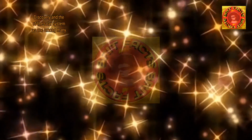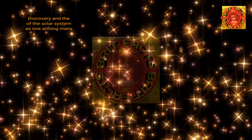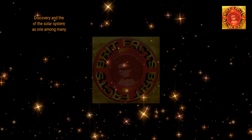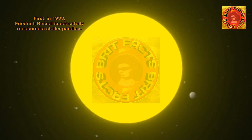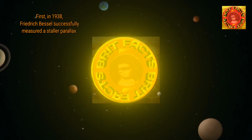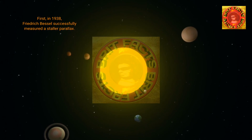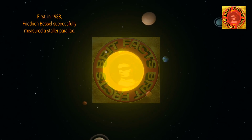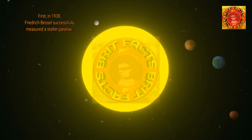Fact number 21. Discovery of the solar system as one among many. Although it is debatable when the solar system was truly discovered, 19th century observations determined its nature and place in the universe beyond a reasonable doubt. First, in 1838, Friedrich Bessel successfully measured a stellar parallax, an apparent shift in the position of a star created by the Earth's motion around the Sun. This was not only the first direct experimental proof of heliocentrism, but also revealed for the first time the vast distance between the solar system and the stars.